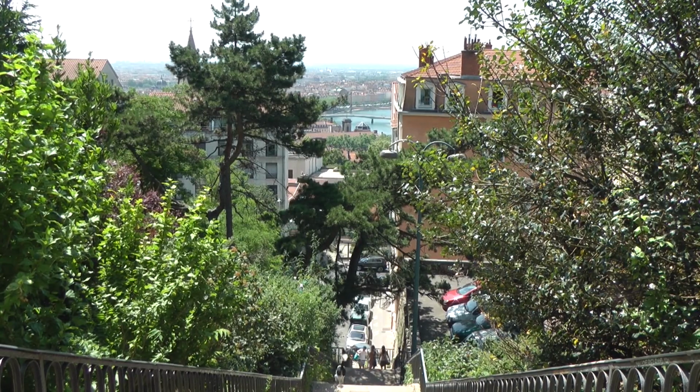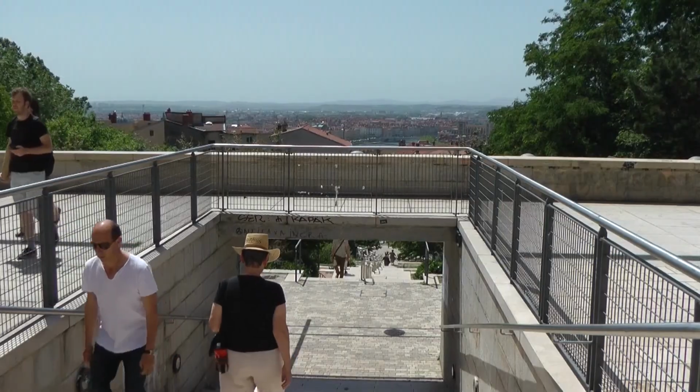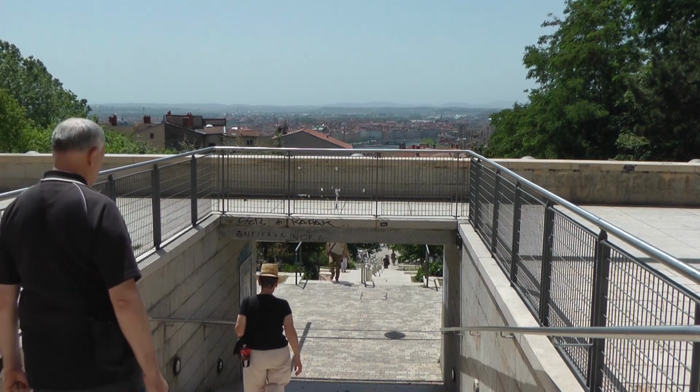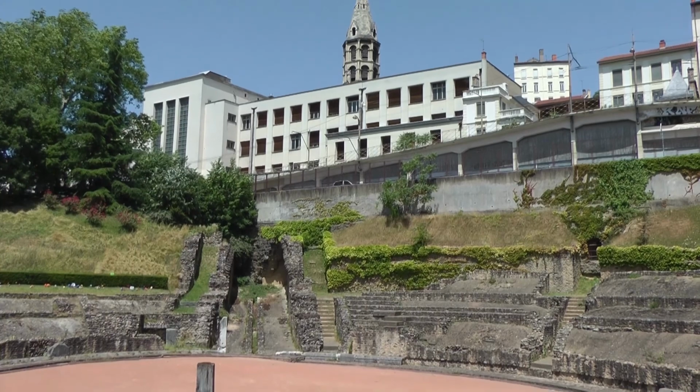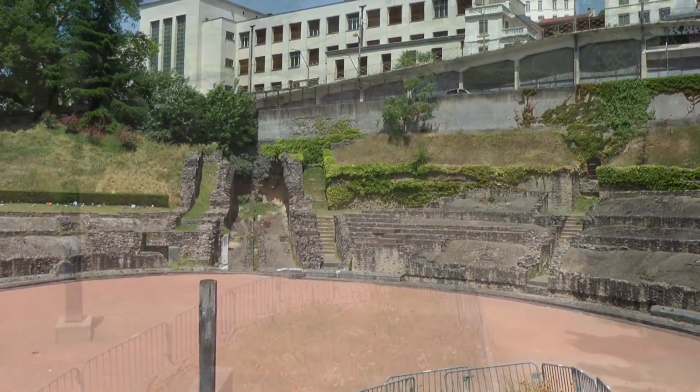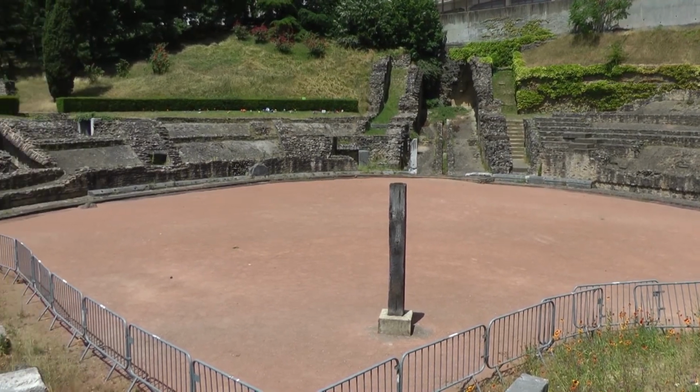North of the central part of Lyon is the hilly Croix-Rousse section. We took the subway uphill so we could walk down the stairs. On one day, we came across this delightful wine bar for lunch. The Theatre of the Three Gauls is located here. It would be a major tourist site if not overshadowed by the theaters on Fourvière Hill.